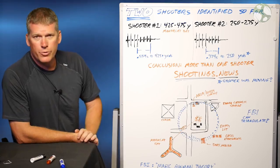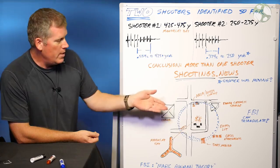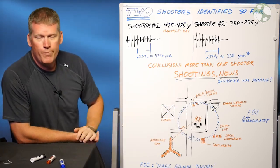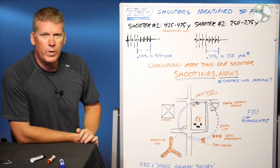The FBI has the resources to do this. I'm just one guy. I got this far by myself on a Sunday afternoon. The FBI could take this the rest of the way, and they could nail the actual location of the second shooter if they had the political willingness to do that.